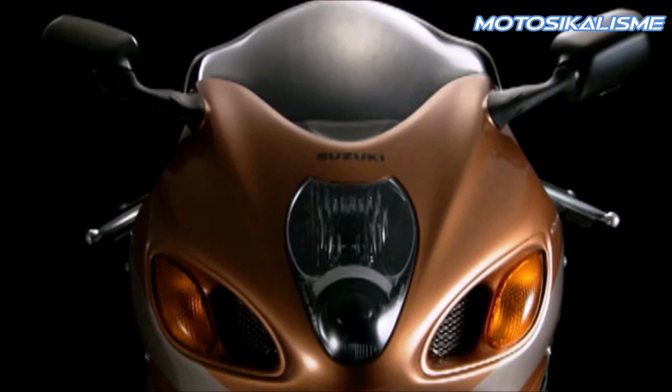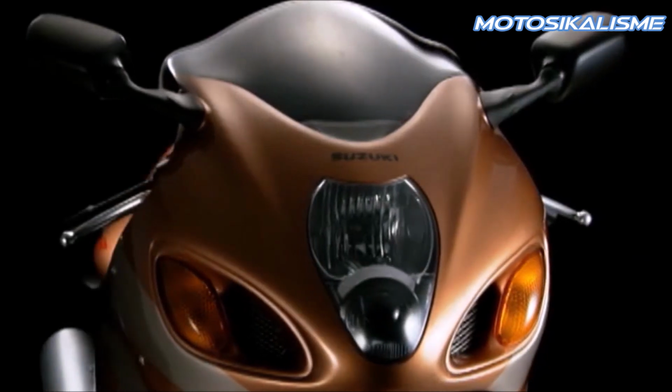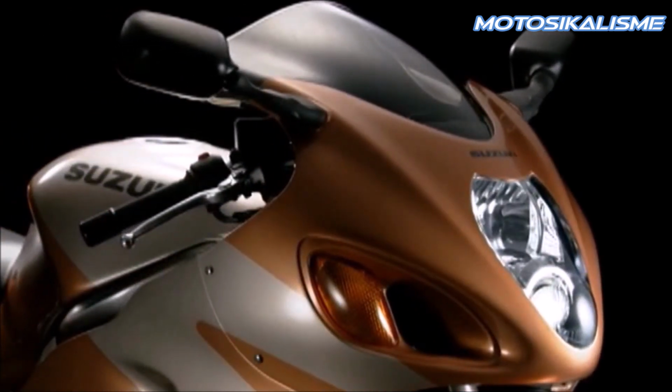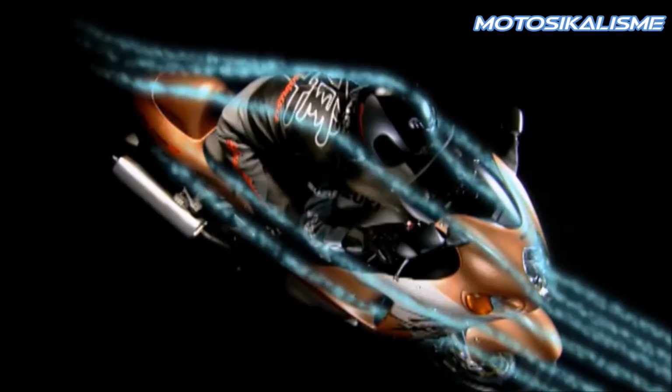As you think about Hayabusa, think about the wind. The two flow together inseparably. Hayabusa is the most aerodynamic motorcycle Suzuki has ever built. From the test course to the wind tunnel and back to the test course, we conducted exhaustive aerodynamic research, almost always with a rider in place, because Hayabusa is designed for superior performance under real road conditions.